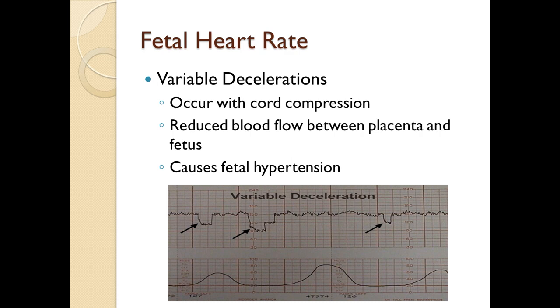Variable decels. When you start reading EKGs, you'll hear top hats are a bad thing. That's what these look like to me, EKG strip top hats flipped upside down. Variable decels, not a good idea. When there are drops like this, it basically means the baby's head is pushing down on their cord, so they are not getting enough blood flow from the placenta to the baby. That's what's causing the decels.